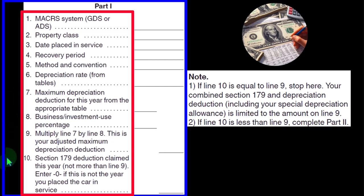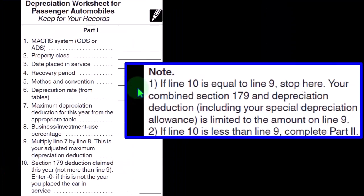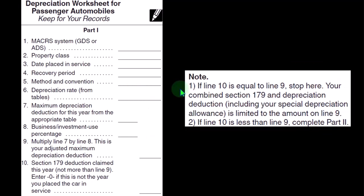Section 179 deduction claimed this year, not more than line 9. Enter 0 if this is not the year you placed the car in service. Note: if line 10 is equal to line 9, stop here. Your combined Section 179 and depreciation deduction, including your special depreciation allowance, is limited to the amount on line 9. If line 10 is less than line 9, complete Part 2.